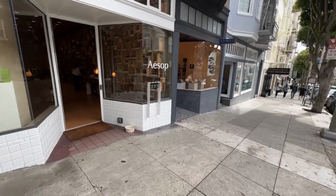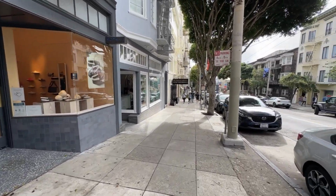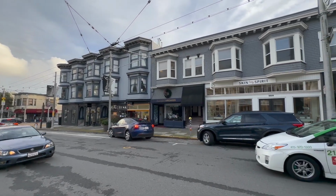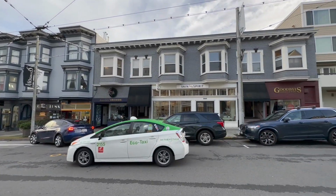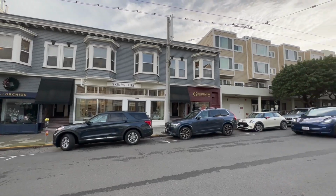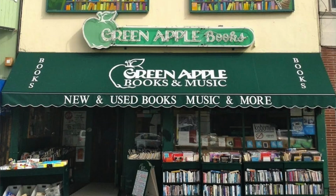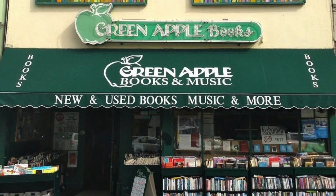And as far as shopping goes, there's a lot of great options around the Inner Richmond as well. There's not really a ton in the Inner Richmond itself, but it's close to Fillmore Street in Pac Heights, Sacramento Street in Pac Heights and Presidio Heights. All those have a lot of good clothing and home goods stores. Green Apple Books is probably one of the more famous locations in the Inner Richmond. The one on 6th and Clement is the original bookstore.